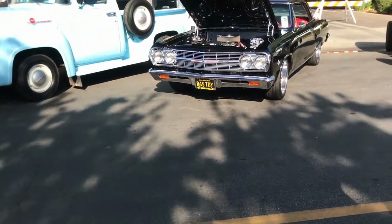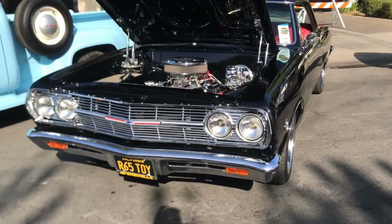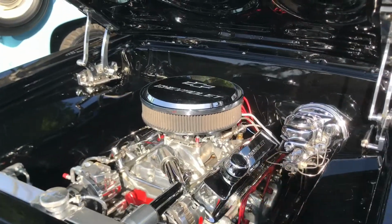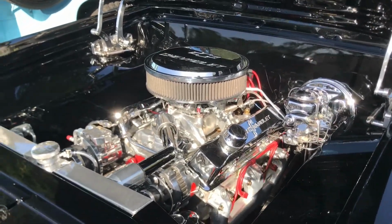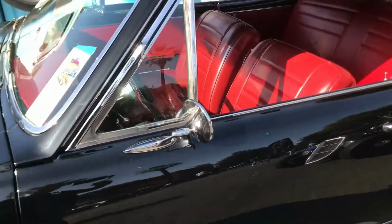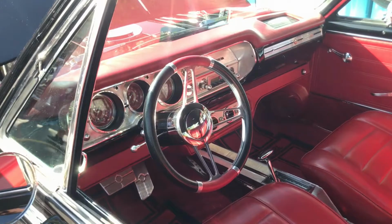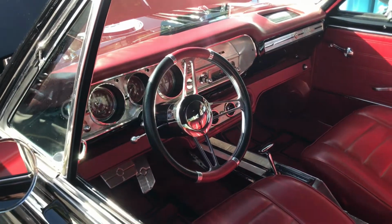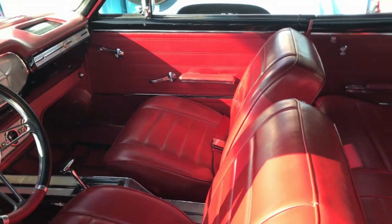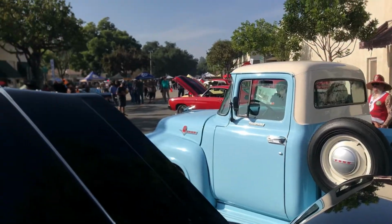65 Chevelle over here. And Mark, beautiful, black on black. And look at that jewelry box. That thing looks like a diamond sitting in there. That is gorgeous. Red interior. This is an honest, beautiful car right here. I love the double wrap on the wheel. It's almost a maroon on the dash and a red on the seats. It's a little different. So, and we look down the street here.